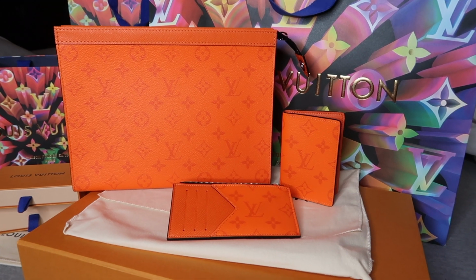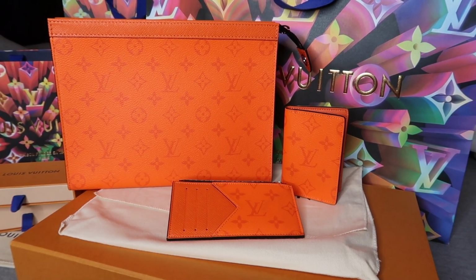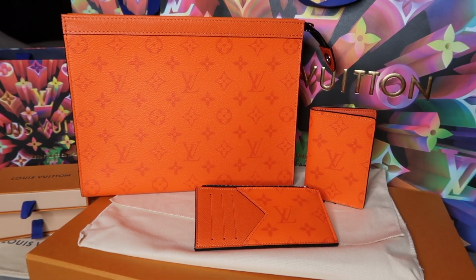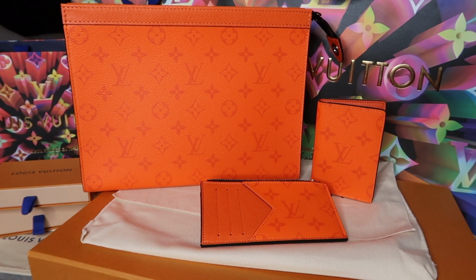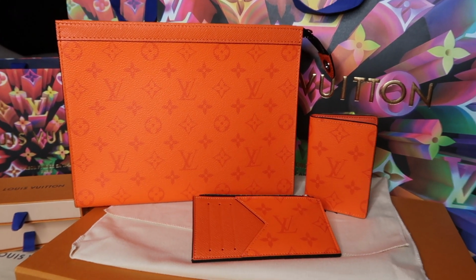So I haven't done a video in a month or so. Doing a quick video because this completes my orange Taigarama collection. This piece right here, which is the Pochette Voyage, I was dying to get when I first saw it on the catalog. And I found out in the US they only made the dark blue in the Pochette Voyage, and in Europe and the other countries they got the orange, which as you may know, is my favorite color. I absolutely adore and die for orange. So when I saw it, I had to get my hands on it.